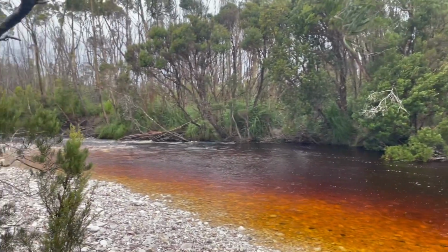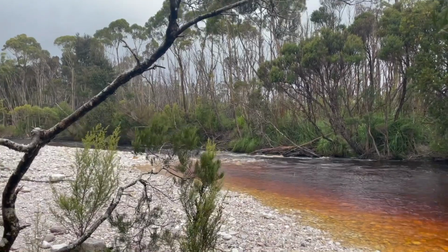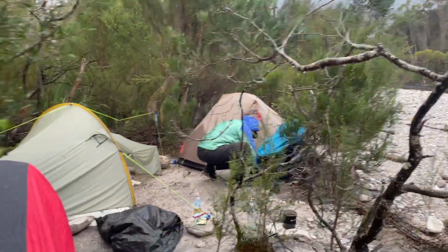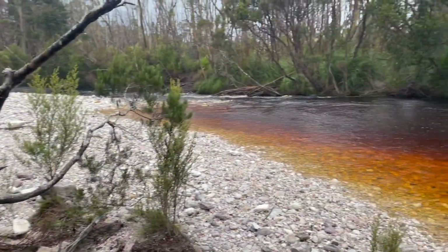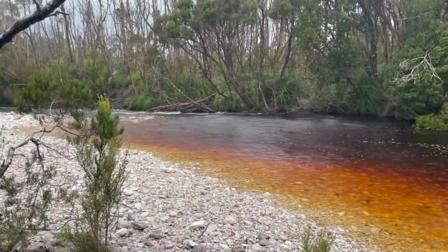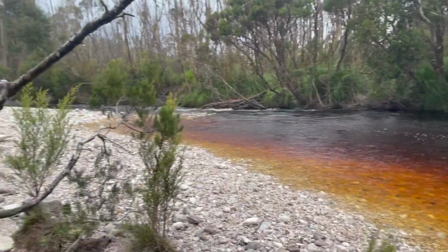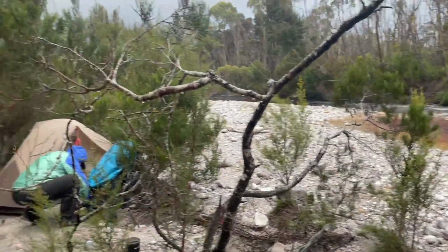Morning of day 3. I'm not sure how well you can see it, but it is raining pretty solidly this morning, and we're just looking at doing some organising and packing up at the moment. Yesterday's weather was absolutely beautiful. I don't think it rained at all, maybe a couple of tiny drops, but just about 18 degrees and very pleasant. And then last night it really rolled in.